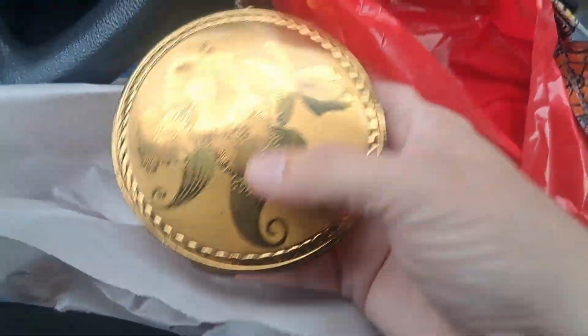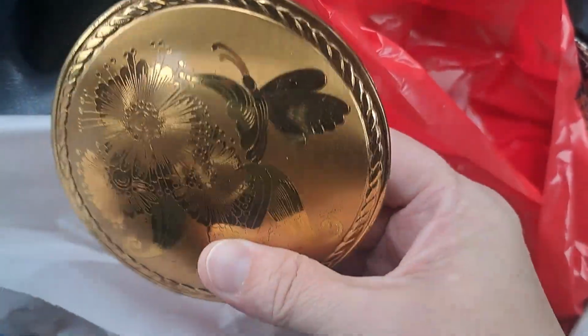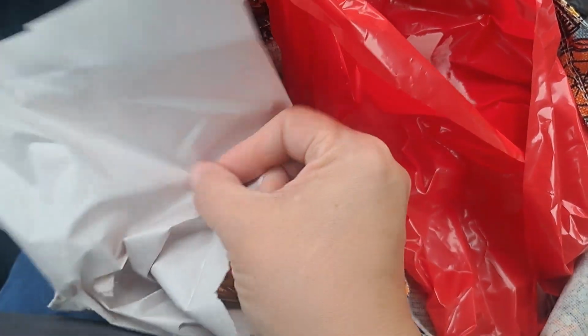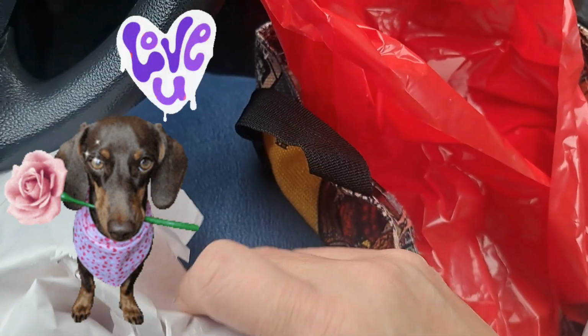So that was fantastic. And she was running a 20% off sale, so I got a little discount. But I got that, the planter, and yeah, I just had a good time. I'll have to make it back, obviously, because I have been rushed today. But that was it.